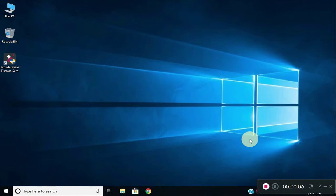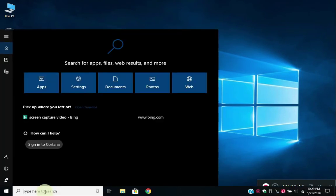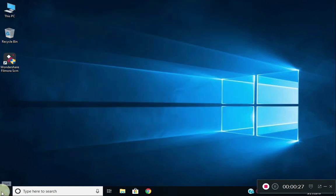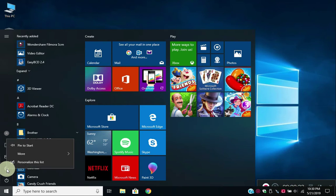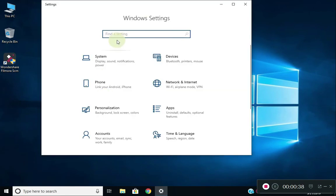Alright, so I found myself not being able to type in the search bar here on Windows 10, then also in areas such as a search field here in settings, or let's see, here in control panel, not being able to type in this field here.